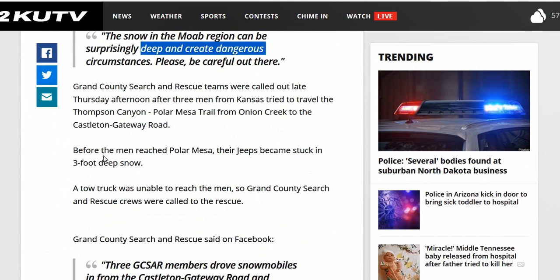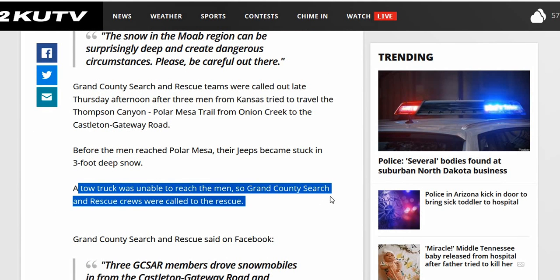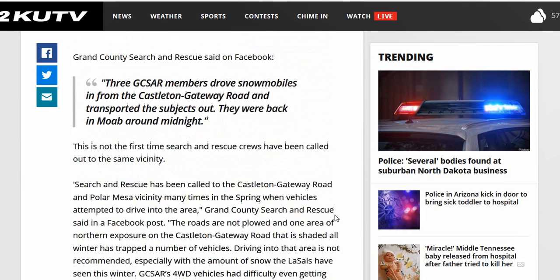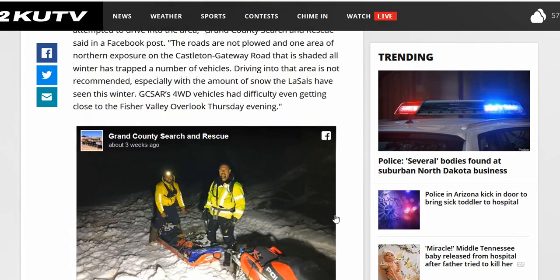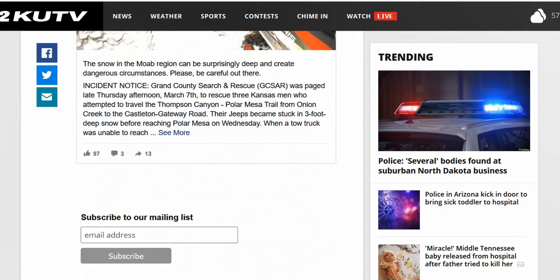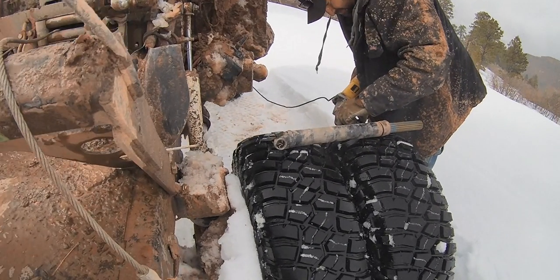Absolutely unbelievable. A tow truck was unable to reach the men. Well, you saw it. Richie from Boston, Jailbreak Overlander, and Moab Motorsports. We tried our asses off. Long story short, in just one day, we tested those KM3s more than any 5 people ever.